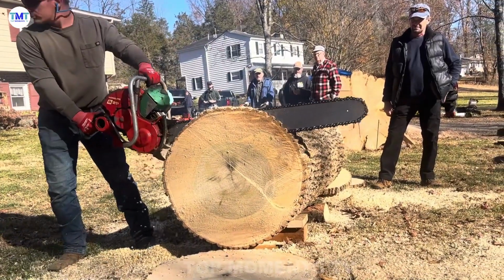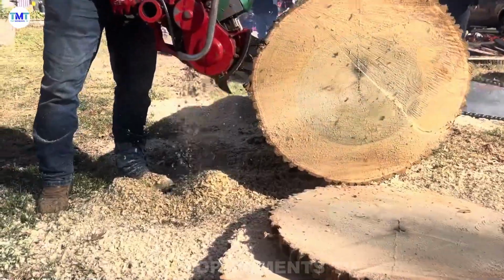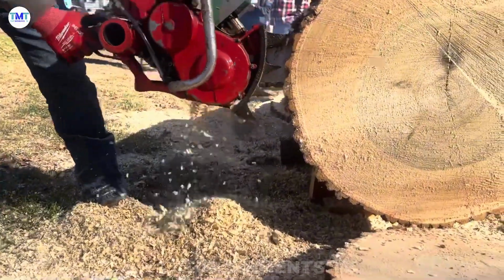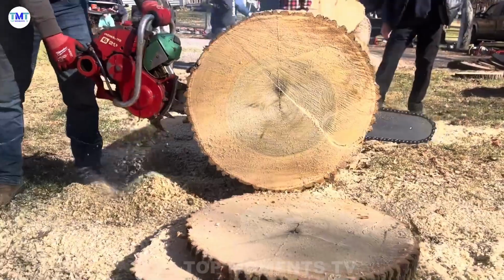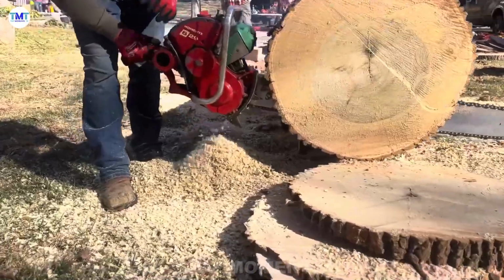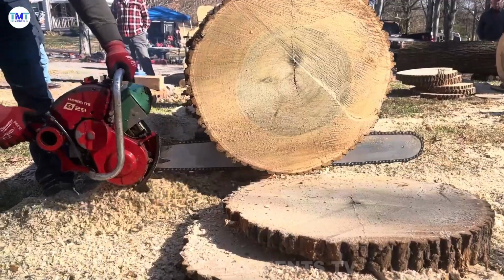With a structure including a sharp blade system and a powerful engine, wood chipper is capable of quickly and effectively processing even large and hard branches. This type of machine comes in many sizes, from compact mobile lines to large industrial machines, suitable for many different needs.